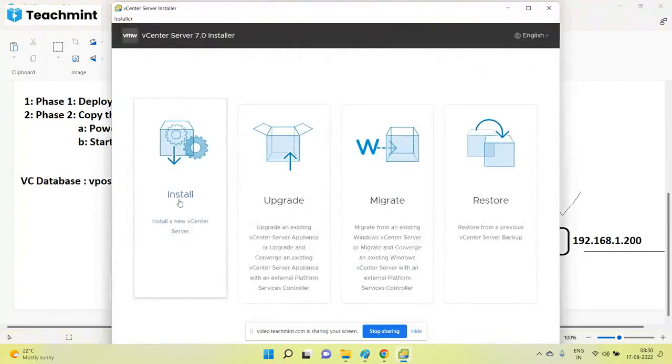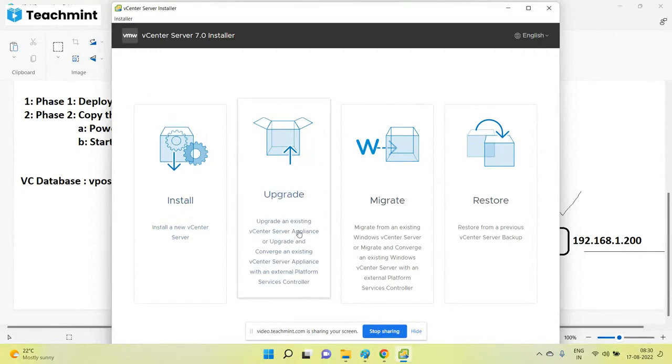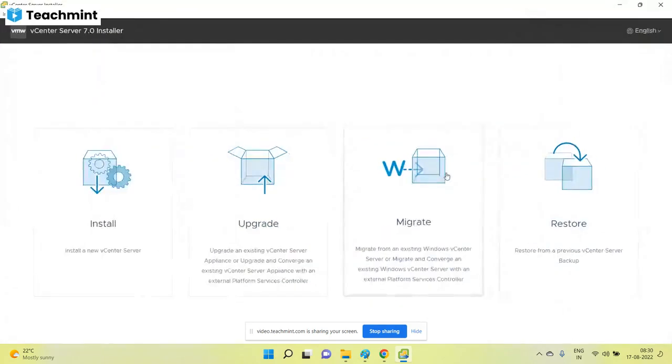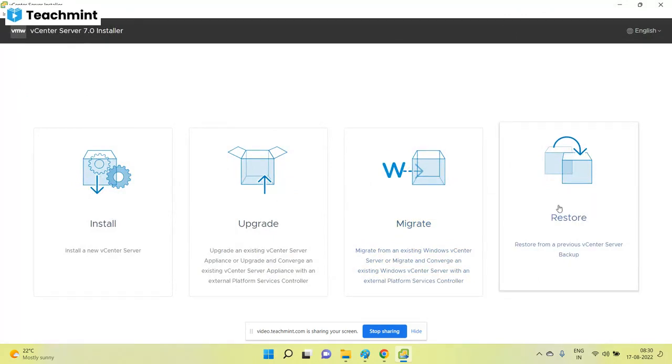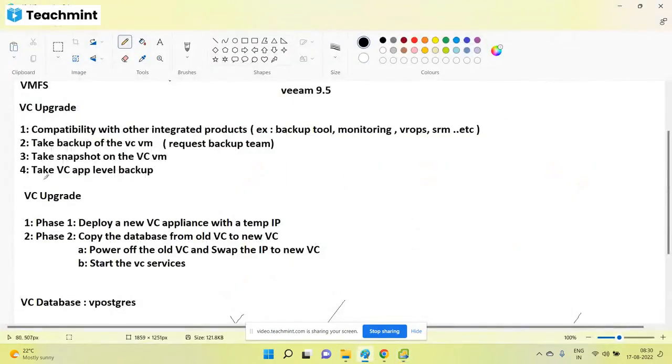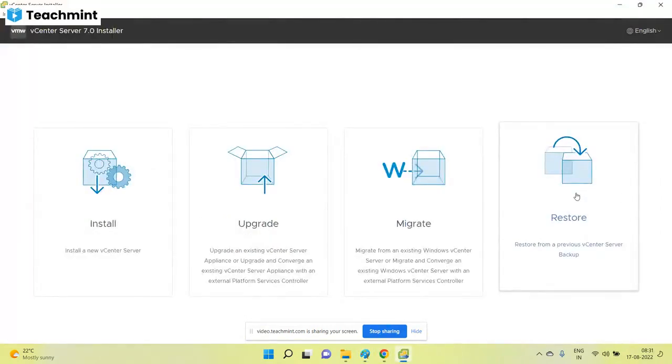Once you run the installer, if you select install, it will be a fresh copy of vCenter. We don't want a fresh copy. We want to upgrade. If you read this information, you can understand. Upgrade an existing vCenter to a newer version of vCenter. Migrate from Windows vCenter to Linux vCenter. That we will see later, during the vCenter architecture. What is Windows based vCenter? What is Linux based vCenter? Restore: if only the application inside is corrupted and the machine is fine, you can do this restore. It will restore from the backup that we took in the fourth step, the vCenter application level backup. If there are any application level issues, they will be restored from your backup.